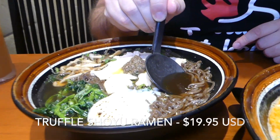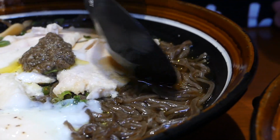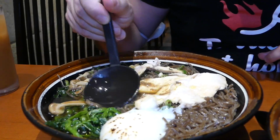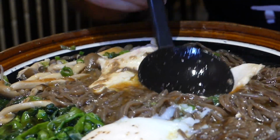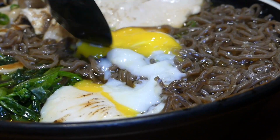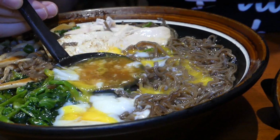This is a truffle ramen. So what's really cool, I think they have truffle powder in the broth. The noodles look like maybe buckwheat noodles, and then look at this mound of truffle paste. Let's just mix it all together. I want to get some extra truffleness in here. So let's just put some on top of the noodles. Oh, you know, I'm gonna try the broth with that egg.